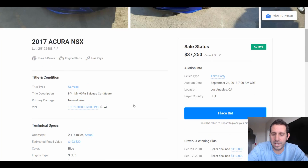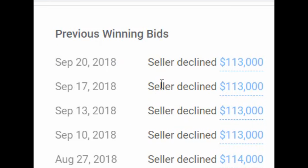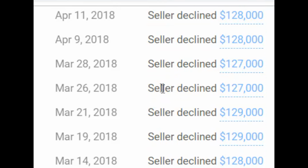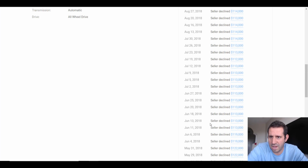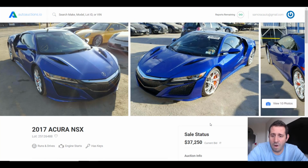And what's even more interesting on this car is that the current seller has declined a ton of offers dating back to February of 2018. Offers higher than their buy it now price. So this car has been for sale a while. They've gotten a ton of pretty competitive offers on it.